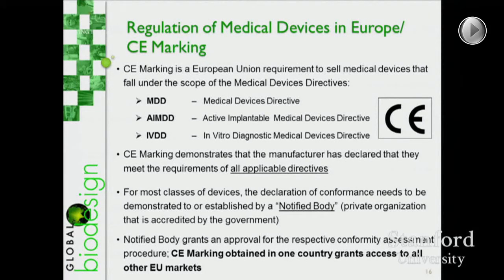One is the Medical Devices Directive for general medical devices. Then there is the Active Implantable Medical Devices Directive, AIMD, for pacemakers and other technologies. And then there's an In Vitro Diagnostic Directive. Essentially, you get the CE sign if you can show that your product is in compliance with the directives and regulations that are outlined by the European Union.